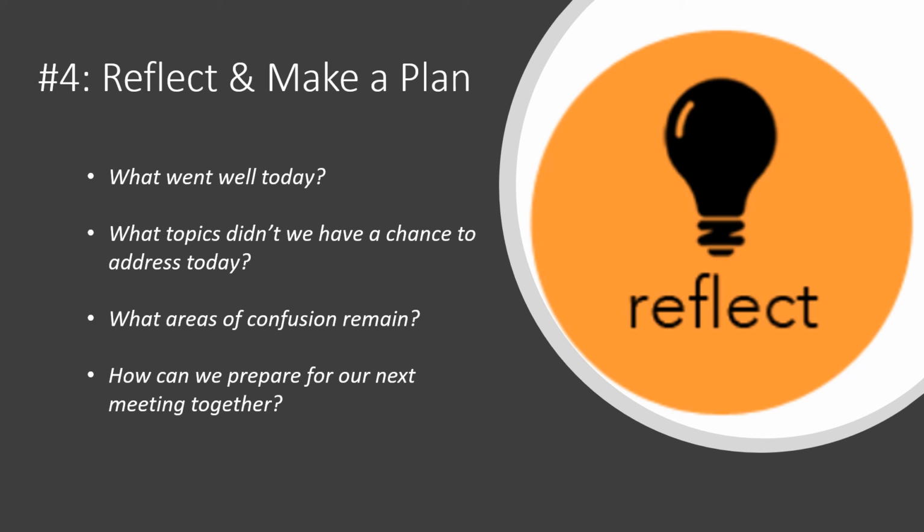For example, does someone need to visit the professor's office hours to get the group's questions answered? Will another group member bring practice problems or discussion questions to the next meeting? These are all good things to think about and decide before you leave so that you're able to make the most out of the next session.